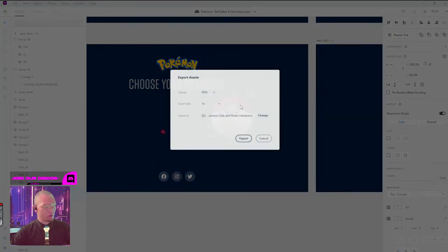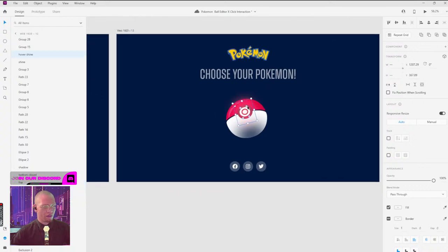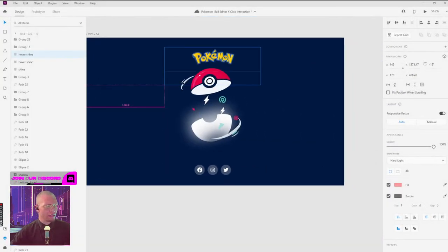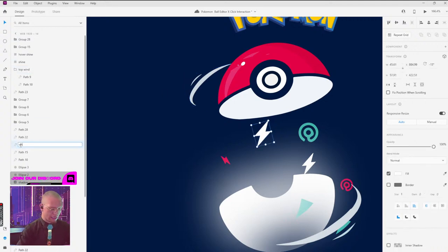I believe I already exported the top and bottom of my Pokeball. And now there are some small artifacts, like for example this shine here. It's already called Hover Shine. I'm just going to press Control E and export that here. The rest of these I am going to grab. I'm going to call this Top Win. I'm just going to name all my assets here. This is White Lightning. And we're going to do Red Lightning.